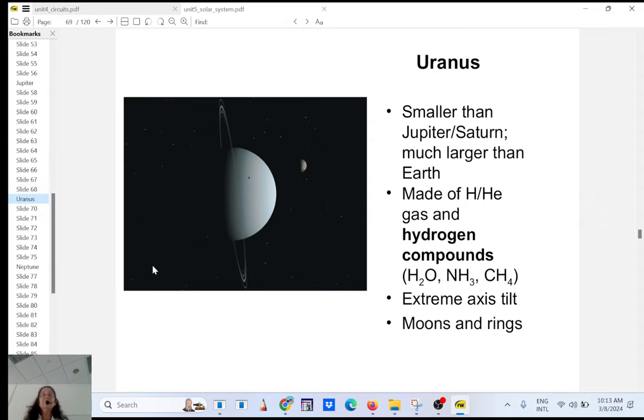So that will be Uranus. You see, it also has some rings, and you see how, instead of the equator here, so that will be the axis of rotation, instead of having its rings in the plane of the solar system, it's totally tilted.